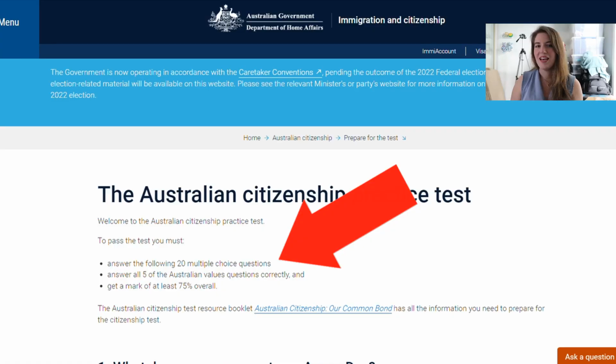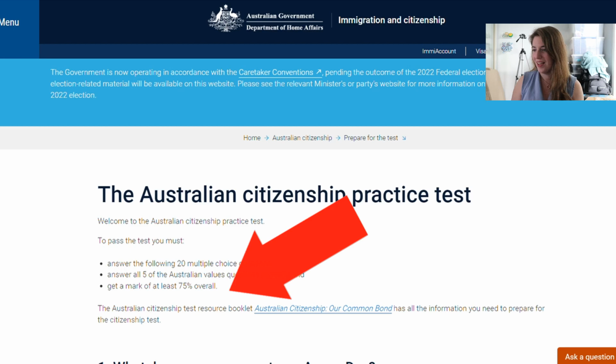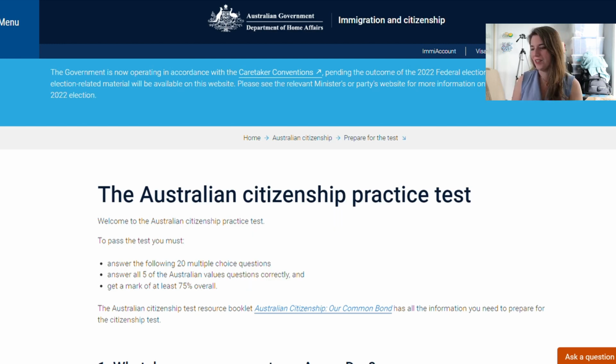I kind of want to see how many of these questions I already know before I even look at the booklet. So this test has 20 multiple choice questions, and apparently there are 5 questions about Australian values that I have to answer correctly, and I need at least a 75% mark overall in order to pass this practice test. Let's start with number 1.